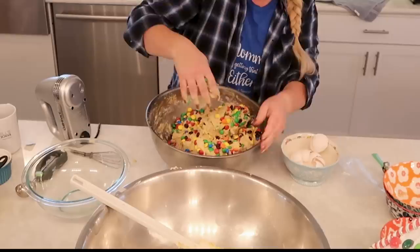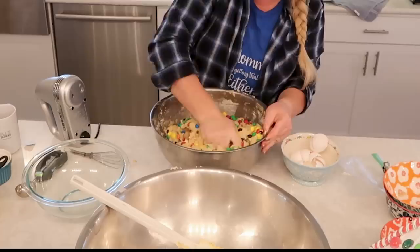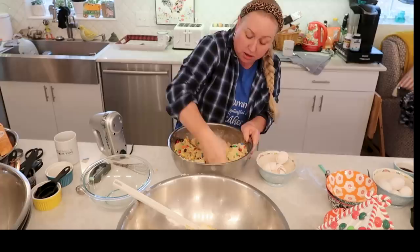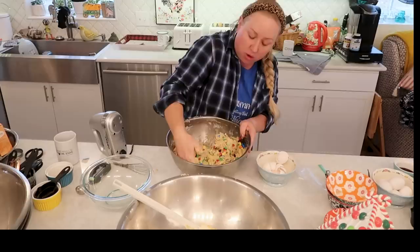These are truly M&M cookies because, again, there's no chocolate chips in these. I did send Travis to the store for the M&Ms, the Oreos, and the Reese's. But besides that, I was trying to use up things we have at home. Oh, and sprinkles. Yeah, sprinkles had been long gone. There was not a sprinkle left in the house.